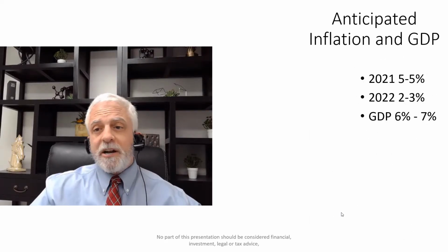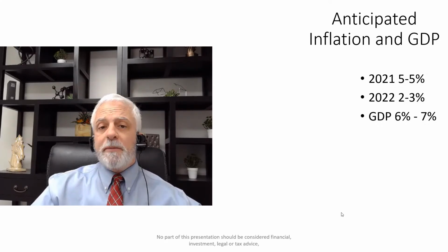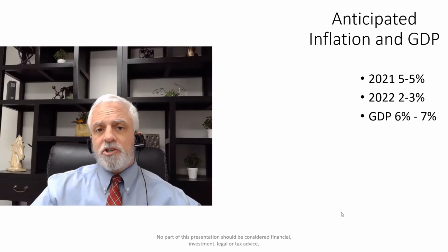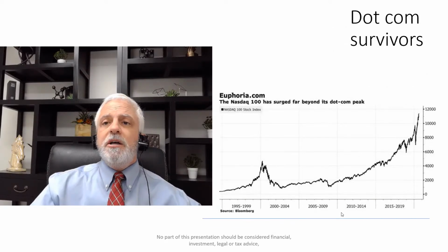Okay, anticipated inflation. My anticipation is 5 to 6% in 2021, 2 to 3% in 2022. But I'm still anticipating, with the $1.9 trillion, the pending $3 trillion in stimulus, and the pending $3 trillion in additional infrastructure spend, that we are going to see a GDP this year, 2021, of 6 to 7%. Where do we stand?